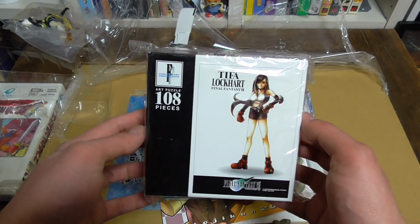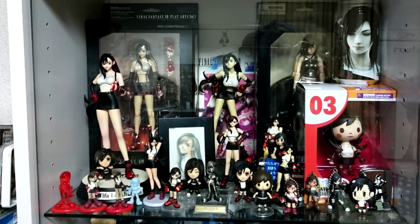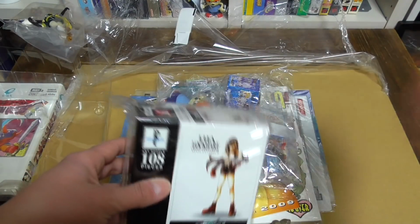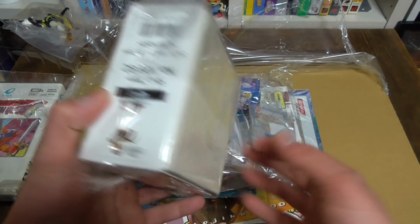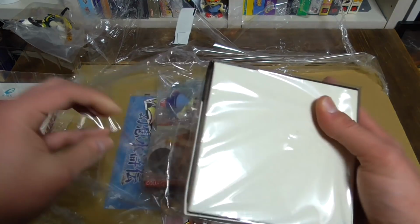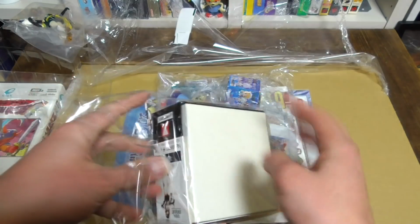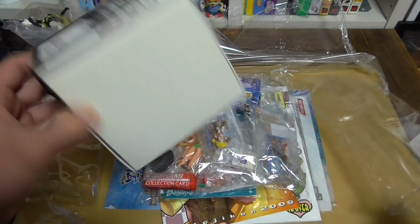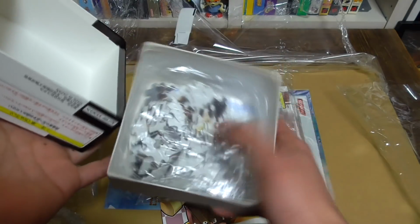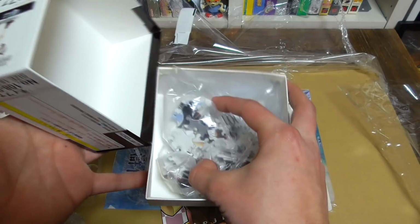Tifa Lockhart. If you're my friend, you probably know that I have a little shrine of Tifa Lockhart in my house. It's kind of right up here. Put a picture or video of it. This is one of the items I don't have of Tifa Lockhart. And yeah, it's just a little jigsaw puzzle. So maybe I'll make it. Maybe I'll frame it. But yeah, let's just take a look. Hopefully, there's not any missing pieces. Oh, looks like somebody was a true collector. They didn't even open it up.